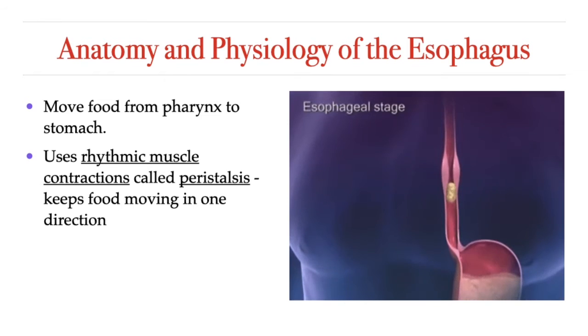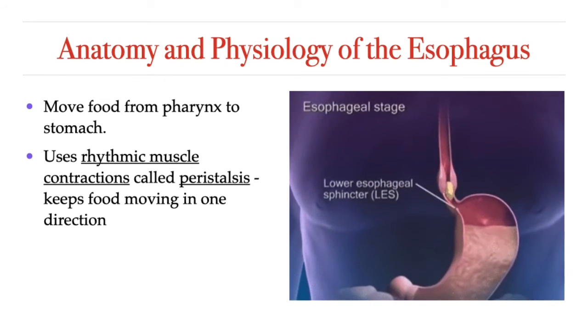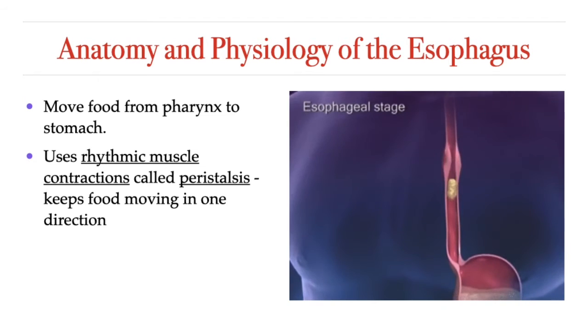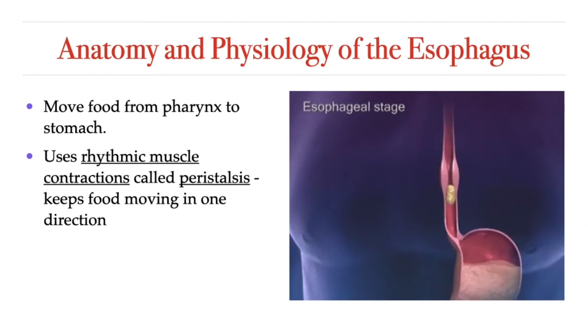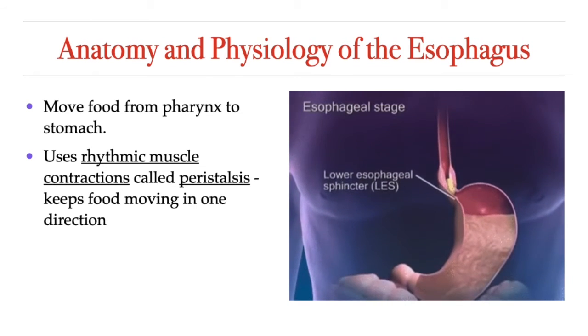Peristalsis is the reason why you can swallow food when you are lying down, or actually even when you're upside down, and the food will still make it into your stomach. It is also the reason why astronauts can eat in space without the assistance of gravity.